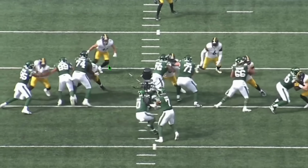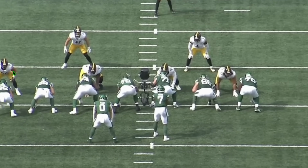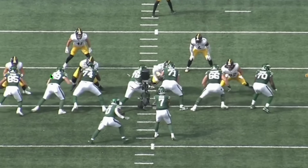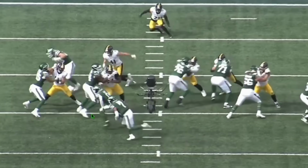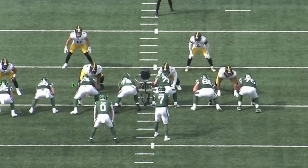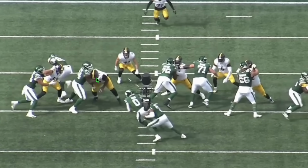It's almost like they switch at the snap, which makes me think it's supposed to be a stunt. But then why is, I think, Highsmith going inside right here? Is he just doing his own thing? It's just a weird play, guys. It's just a funky play. Now, from Yahyah Black's perspective, I'm just going to assume that he's supposed to have the C gap. He's supposed to have this gap. And right here, that can't happen, right?